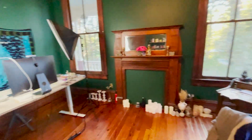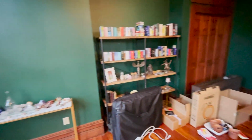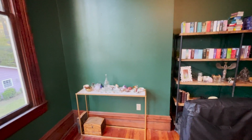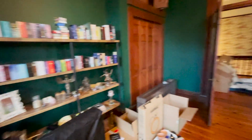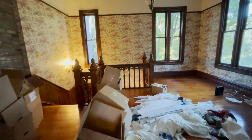And you can kind of see my little YouTube setup here where I do my videos. Oh, still so much to unpack. I've been avoiding all this unpacking. This is my very disorganized altar space. I've got to make this pretty. I've got to really make that something special. But I'm not going to show you my bedroom because that is also a mess still. But that's it.